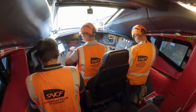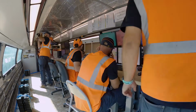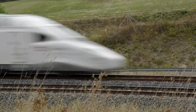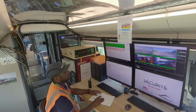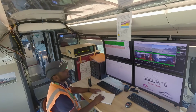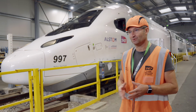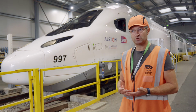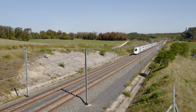That day, after finding the source of a new technical issue and repairing it in record time, the testing team was finally able to drive the train at full speed, reaching and even surpassing the crucial target of 320 kilometers per hour. Hitting 320 is a big turning point in the project because it's the speed at which the train will be traveling most of the time. The stakes are high because it will determine whether we will pass all the tests in order to put the train on the market.